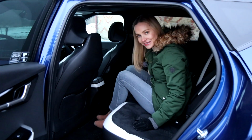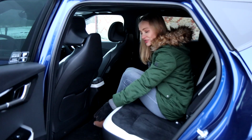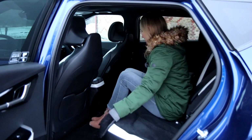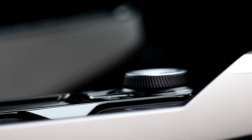You can, most certainly. That's because the floor here is completely flat. We've got batteries lying underneath it. It's actually a reasonable amount of space. We've got lovely Alcantara here as well. Overall, plenty of space and practicality.